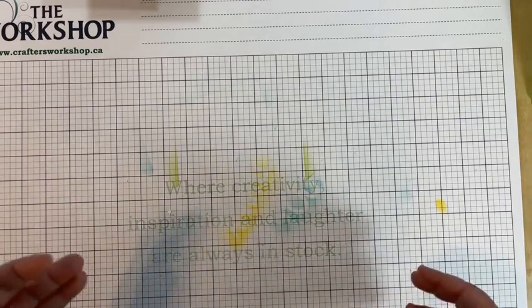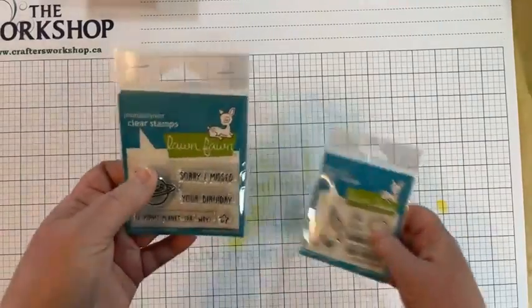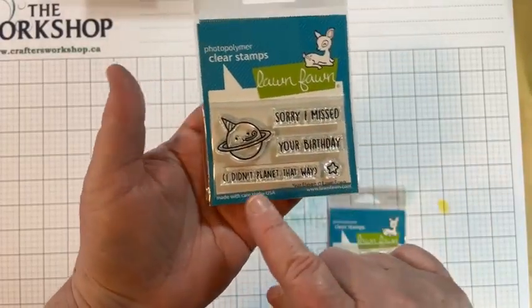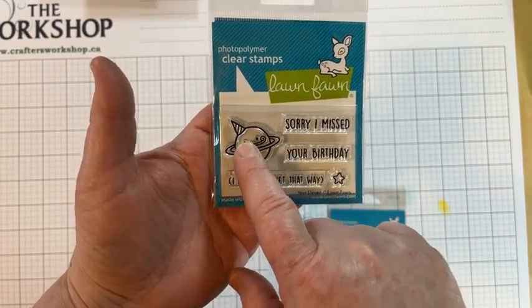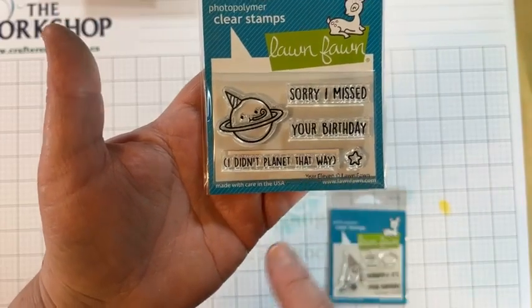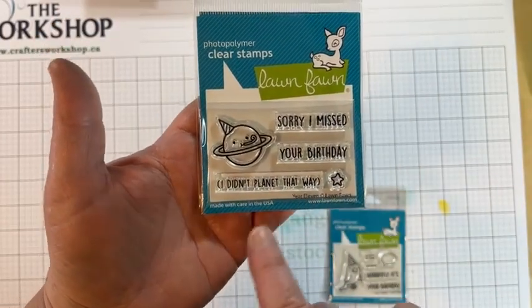Every year since Lawn Fawn launched, they have done a special stamp set commemorating their anniversary or their birthday. Now, unfortunately, because of, well, a million reasons, they forgot to do one last year. So this year, they've come out with 2. This is year 11, I believe. Yep, year 11. And it's the cute little planet with a birthday hat. Sorry I missed your birthday. I didn't plan it that way, but I'm bumped.